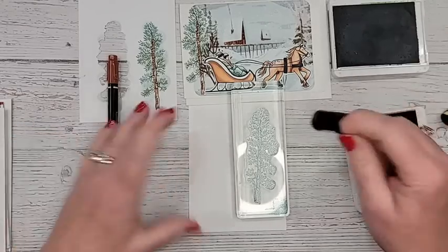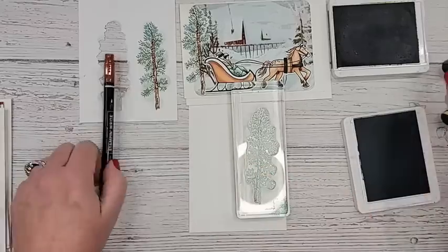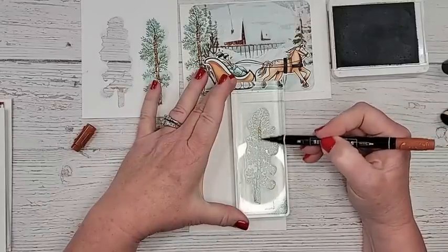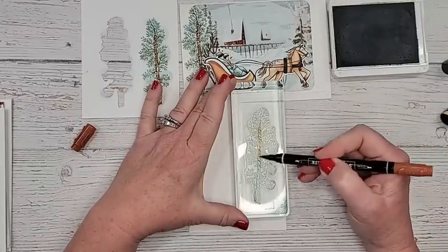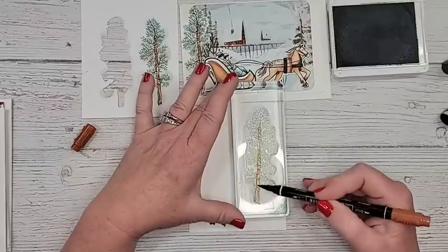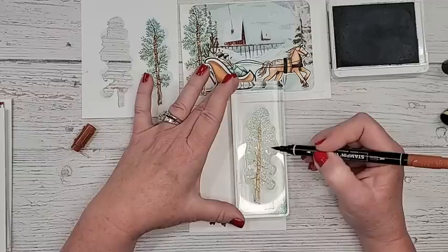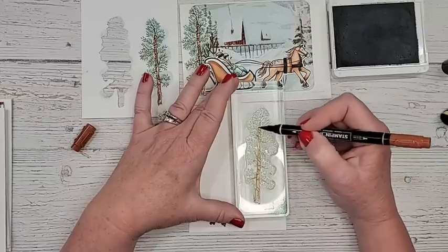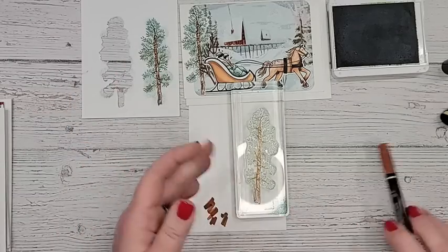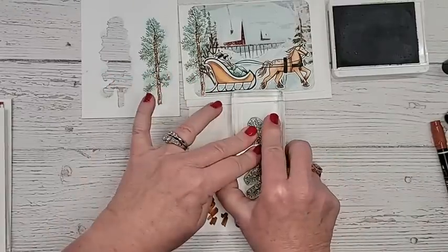So sponge dauber, Mossy Meadow, and just a couple spots, just random ink. And then copper clay marker, I'm coloring right on top of the tree trunk, just getting some of the blue off. And then just kind of loosely, a little bit on a couple of the branches. Not really trying to totally fill it in, just give a little hint there. And then I'm just going to moisten that a little with my hot air. I have plenty of that.